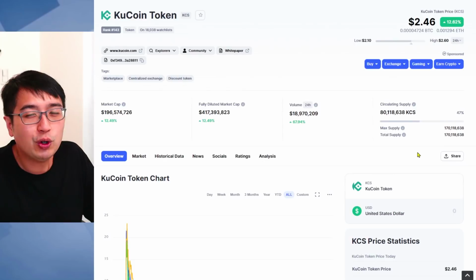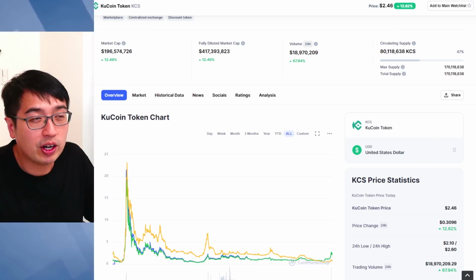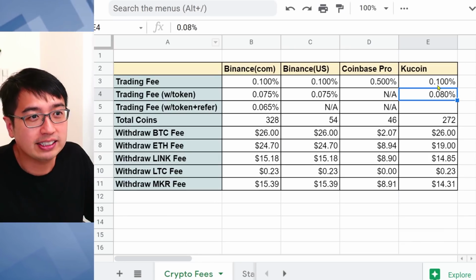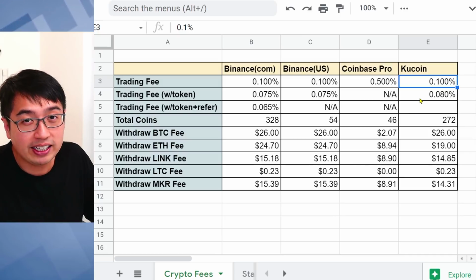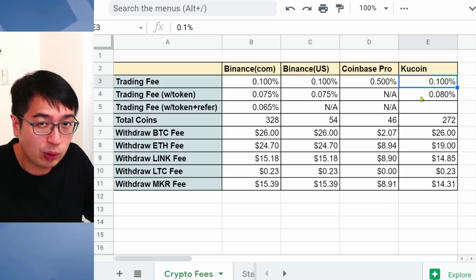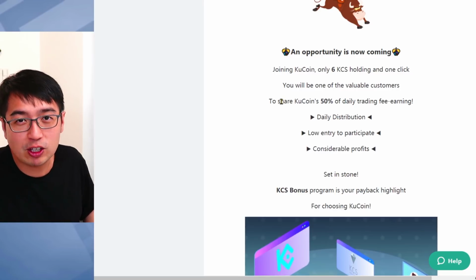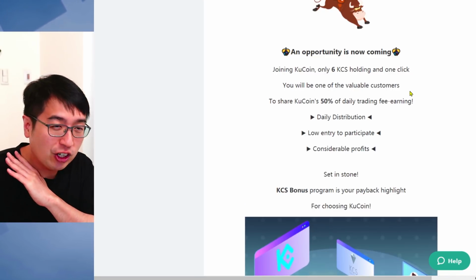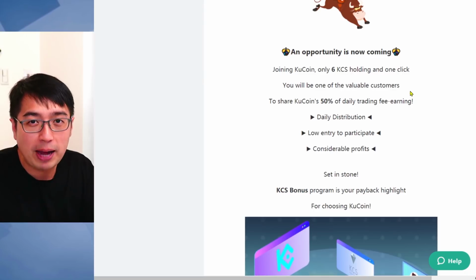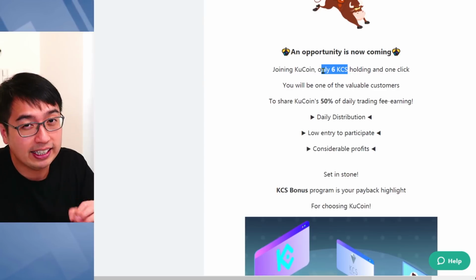KuCoin token, KCS, is the platform token for KuCoin, and it saves you on your trading fees by 20%. The standard trading fee on KuCoin is 0.1%, and if you pay in KCS, that trading fee is now 0.08%, so 20% off. And if you hold at least 6 KCS tokens, you're eligible for some of the trading fees that KuCoin generates daily. So 50% of the trading fees that they charge every day on KuCoin, they give back to their KCS holders, depending on how much KCS you're holding, and you need to be holding at least 6.